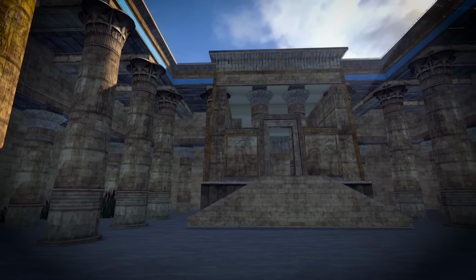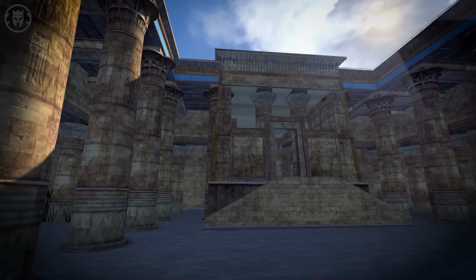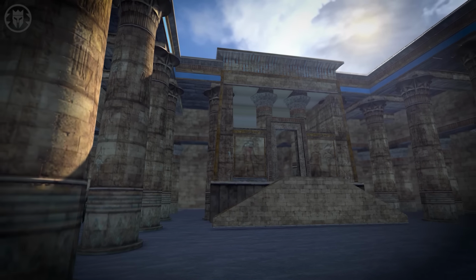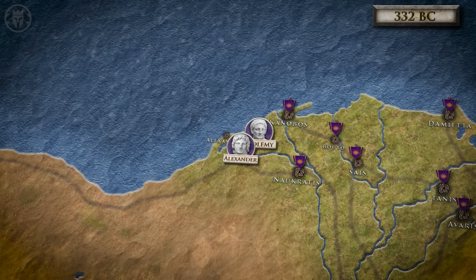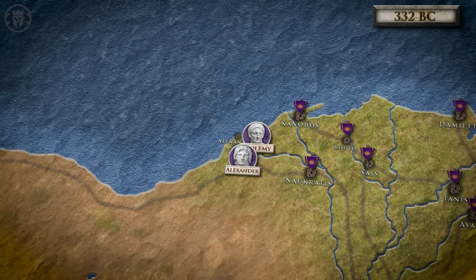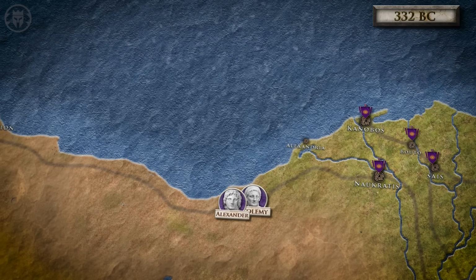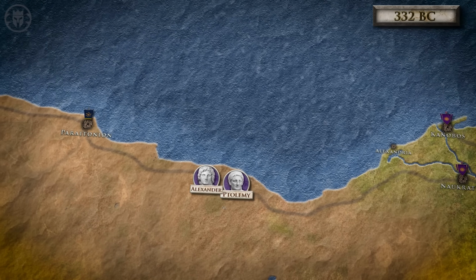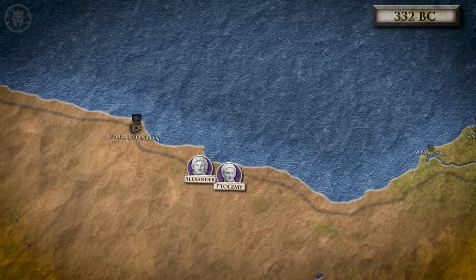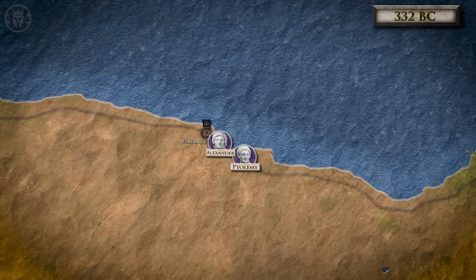Other less esoteric motivations were also present. A crucial stage of the campaign against Persia was upcoming, and divine backing would be a great boon. Setting out in late January with only a small band, among whom was the future Egyptian ruler Ptolemy, Alexander travelled 170 miles west along the coastal road and eventually reached the small settlement of Peritonium on the borders of Cyrenaica.